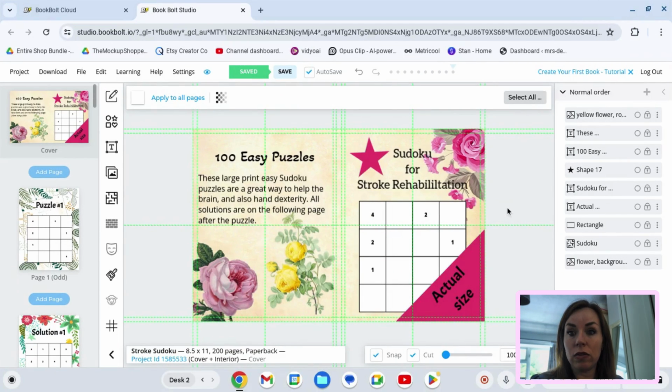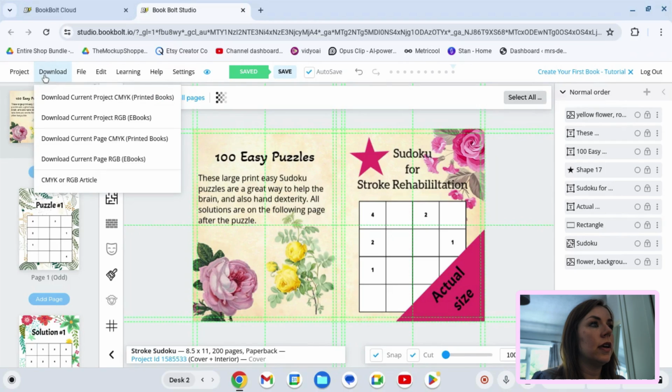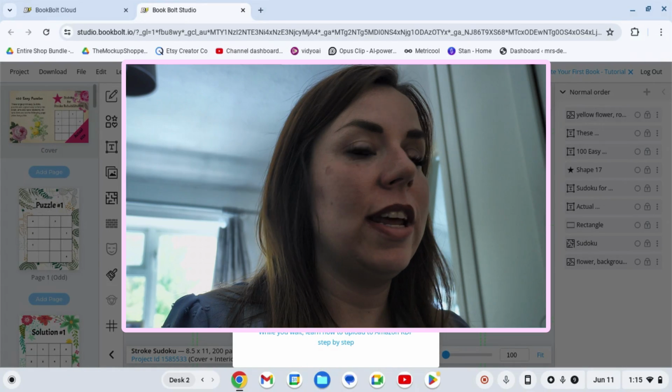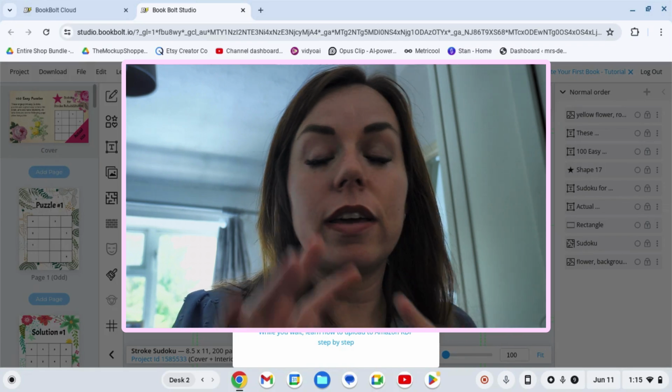So now if you want to download that, obviously I've got to go back in and keep numbering those pictures, but just go here, project download, and then download your current project in printed books. And then you'll see here that's checking. Now it's putting in all the finishing touches, putting it all together. And something else that I don't think we talk about enough is that you can actually sell this as a digital download as well. So it doesn't just have to be uploaded onto Amazon KDP. So definitely consider that as well. That's a really great way to boost your income by using exactly the same projects. And when it comes up, I'll show you how it appears.